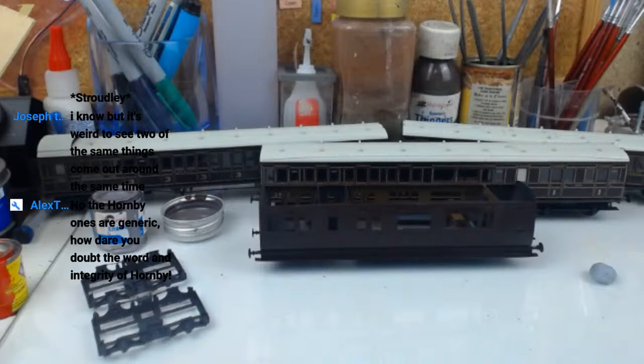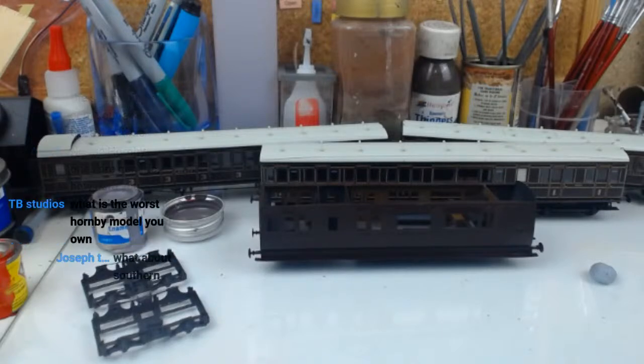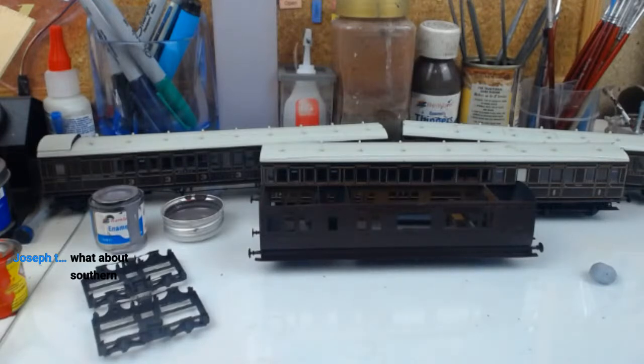That's very true, Alex. Whereas the Hattons ones are much more representative of carriage building in general. The Hornby ones are very specifically Stroudley. Indeed. I know, but it's weird to see two of the same thing come out around the same time. But they're not the same thing. Hornby just like the word generic when they're not. They are Stroudley carriages.